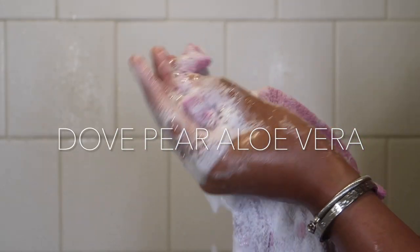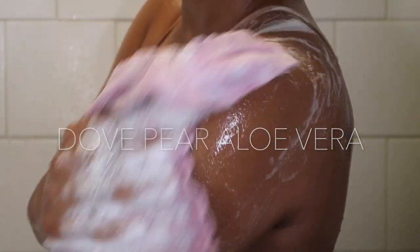Whenever I do a lot of sweating or I just feel extra dirty, I always use a bar soap first before I use a body wash. I feel like my body's just way cleaner if I use a bar soap.